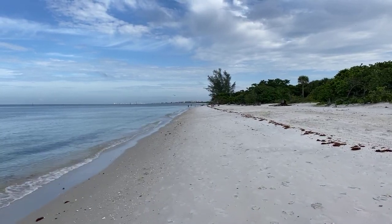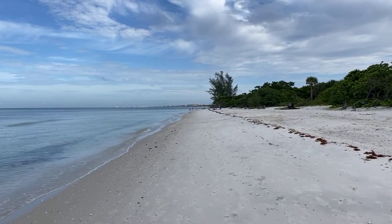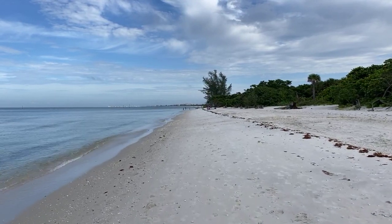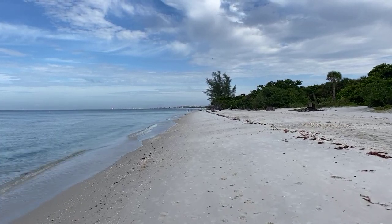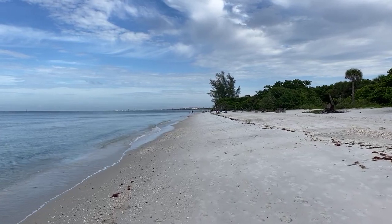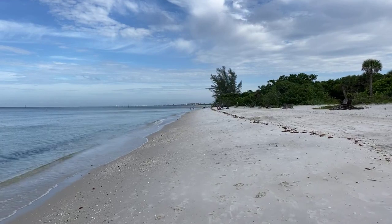Maybe we'll see some dolphins down at the pier tomorrow morning. I don't know, what was it, a couple weeks ago when we went down there? It was Dolphin City 2-3 weekends ago. I think it was a Saturday. We saw our share of dolphins that morning. That was neat.